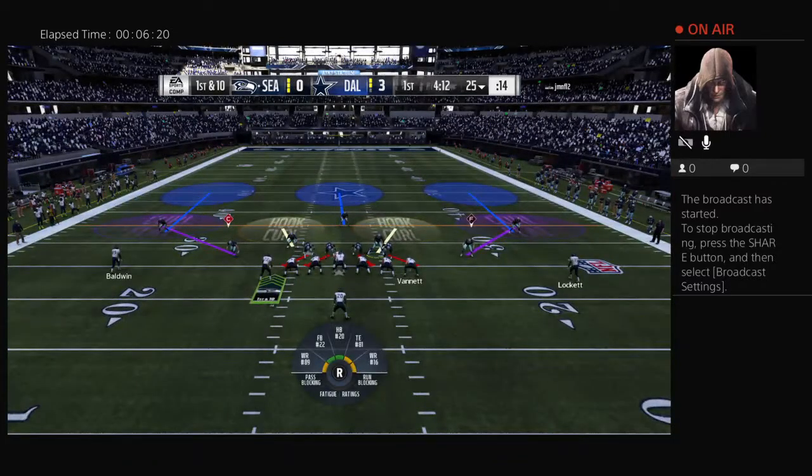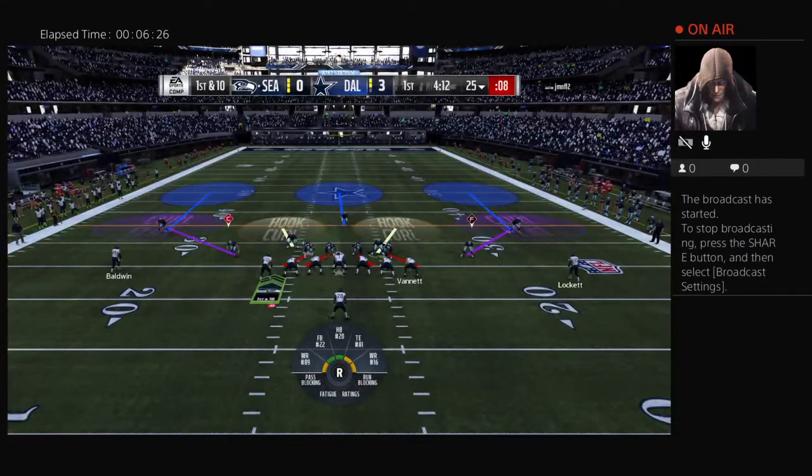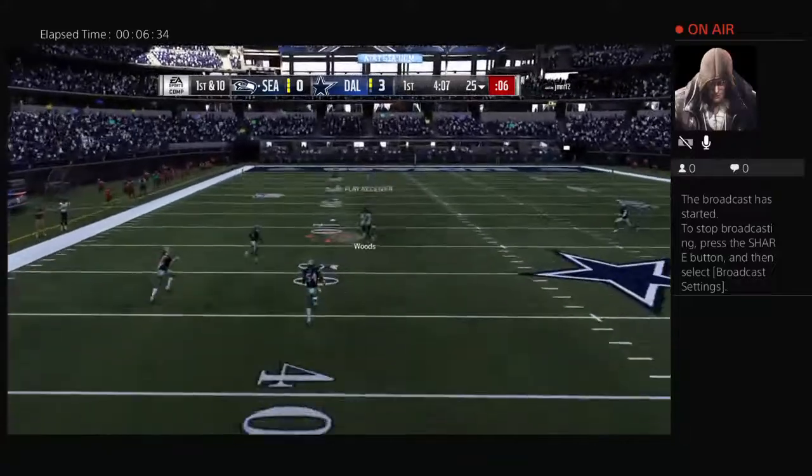19. Front left. Trying to shake off the interception. He'll look to throw. Buying time to his left.